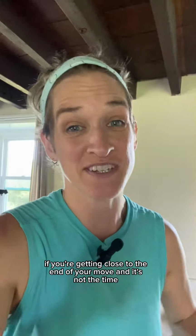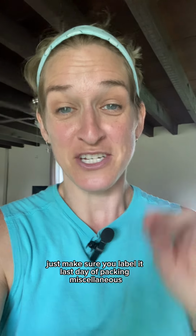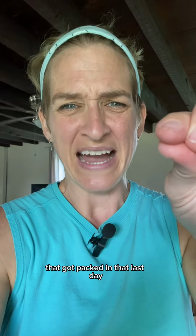Now, if you're getting close to the end of your move and it's not the time, you just got to start closing up boxes. Sometimes you can't avoid that miscellaneous box at the very end. Just make sure you labeled it last day of packing miscellaneous. That way you might know, oh, that got packed in that last day.